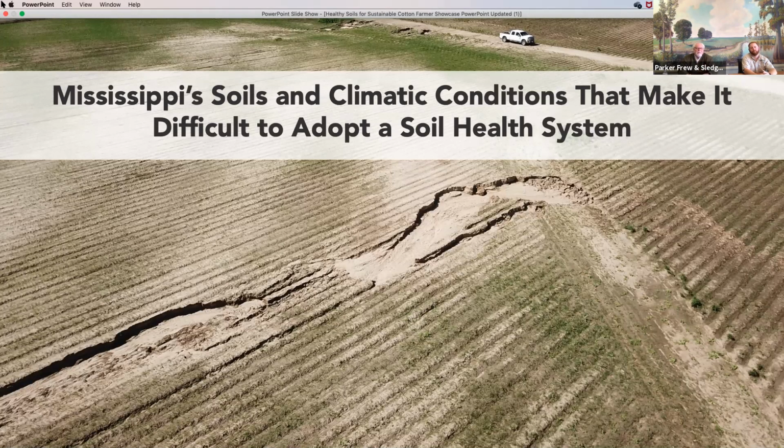Would no-till and cover crop have prevented this? Probably not, but it certainly would have not been nearly as bad.